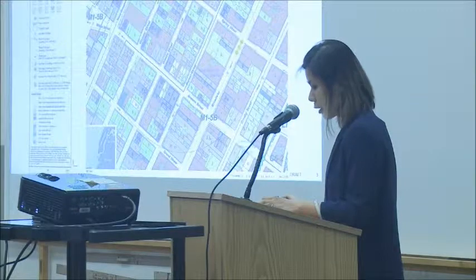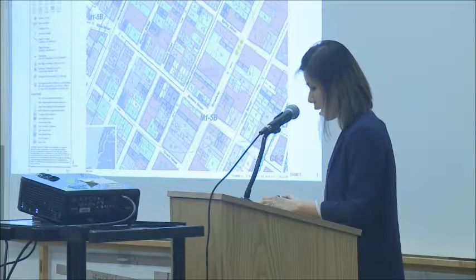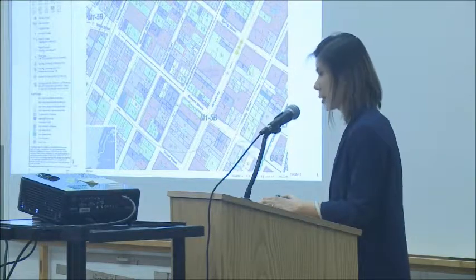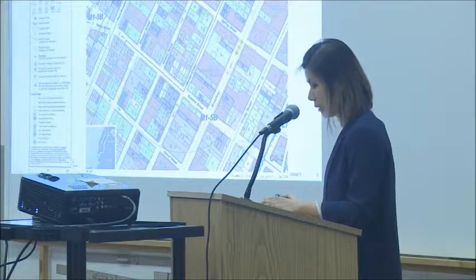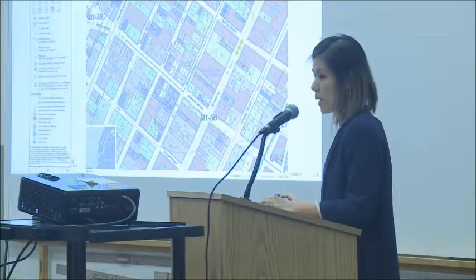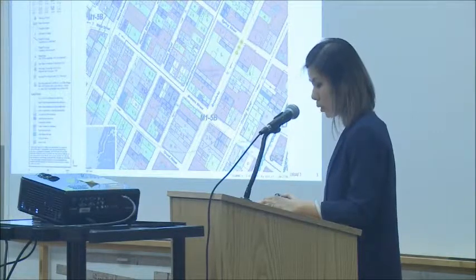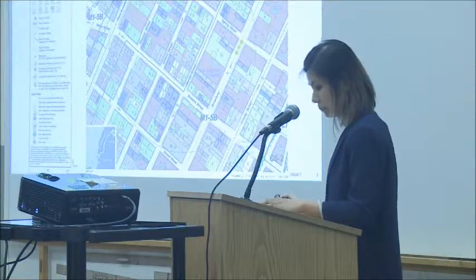The project site is located within an M1-5A district, which permits light industrial and commercial uses up to 5 FAR and community facility uses up to 6.5 FAR. In an M1-5A district, use group 6 retail use is not permitted below the level of the second story for buildings occupying a lot over 3,600 square feet.